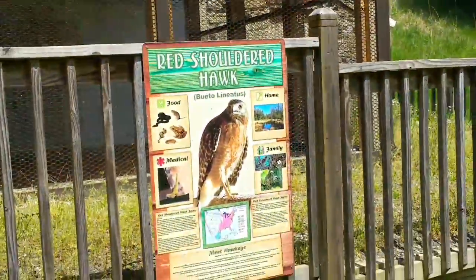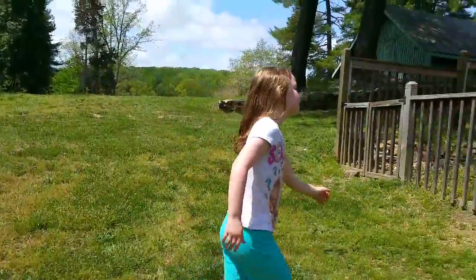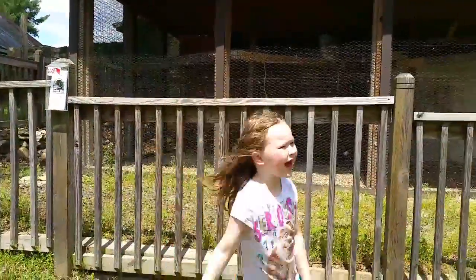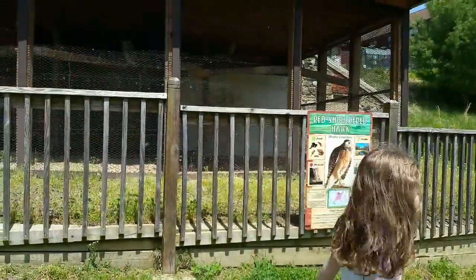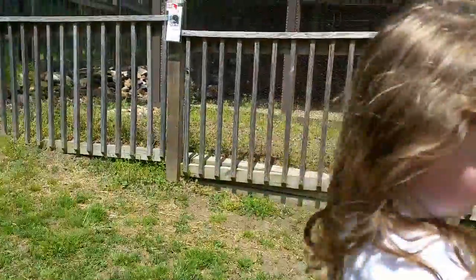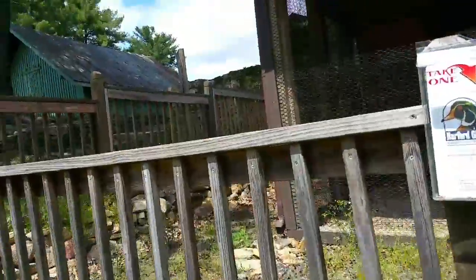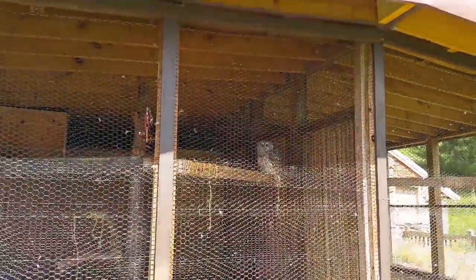Hi everyone, Sharp Pony Palooza here, and I'm on a nature walk today. Mommy's filming. We just had a snack. We started our nature walk earlier. And we're not near our house. We're just out in the great outdoors. And there's an owl. There's an owl right there.